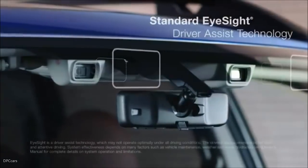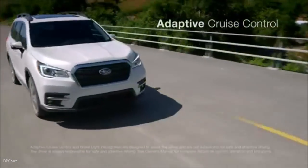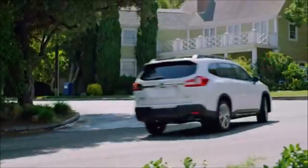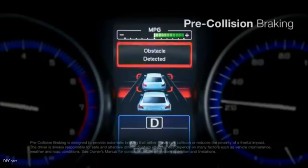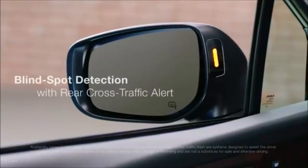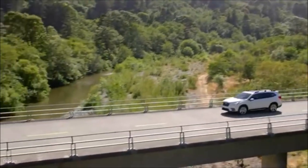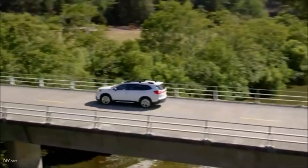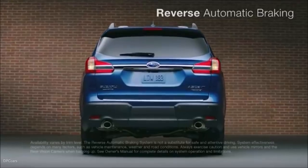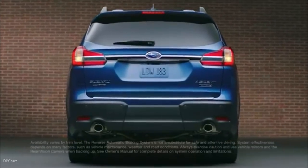That's why every Ascent includes EyeSight as a standard feature. Like having an extra pair of eyes on the road, EyeSight monitors the road around you and can even intervene to protect you from danger you don't see coming. Blind spot detection, lane change assist, and rear cross traffic alert can give you even more awareness and peace of mind. Reverse automatic braking can even help stop the Ascent to avoid objects behind when moving in reverse.